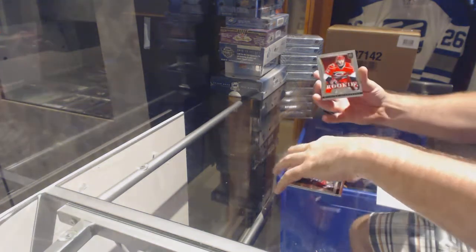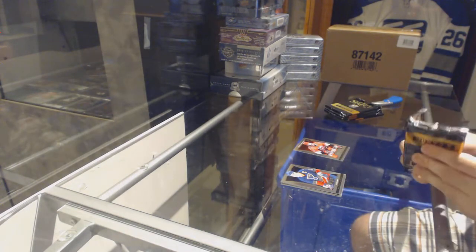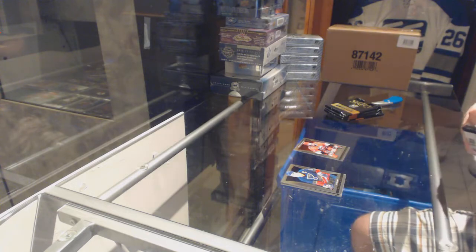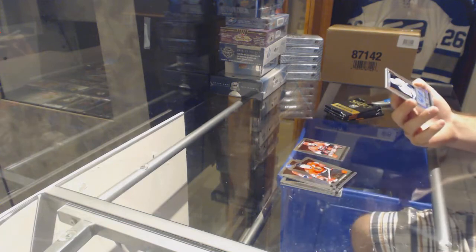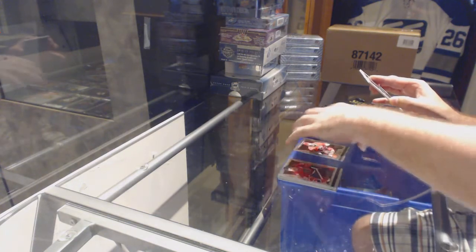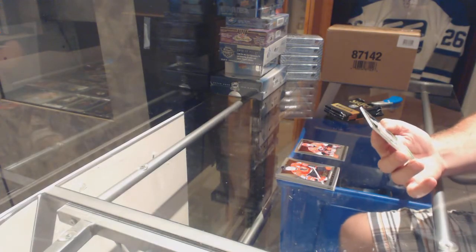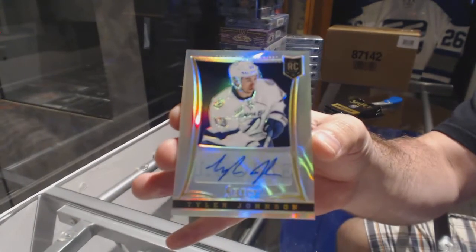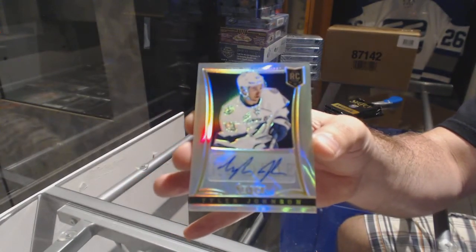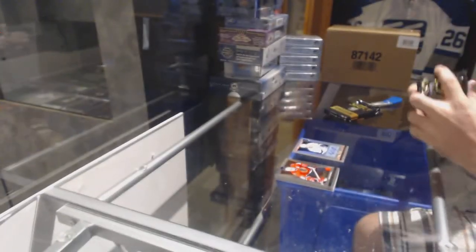We've got a rookie of Nicolas Blanchard for the Carolina Hurricanes. That's a funny start. We've got a Prism Rookie Auto for the Tampa Bay Lightning, numbered to 99, Tyler Johnson. What a nice Johnson, eh? Last spot mojo.